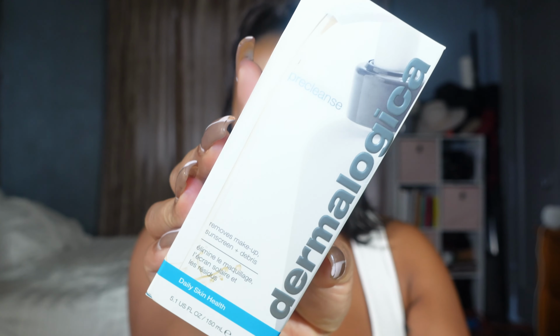Okay, anyway, so starting with skin. Normally when it comes to pre-cleansing my face, I like to go in with the Clinique Take the Day Off Balm, but I decided to switch things up. This is the Dermalogica Pre-Cleanse. Okay, let's open it together. This is my first time trying this.